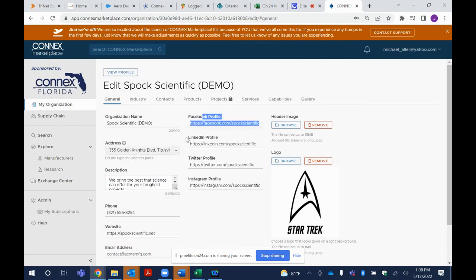There is a whole aspect of social that we didn't have for your profile, so please make sure you include that. You didn't have the ability to do that in the old system. You do now, so as many of those accounts as you can, go ahead and add those, and you can be contacted and found that way as well. There's also the logo and header that you can now add to your profile.